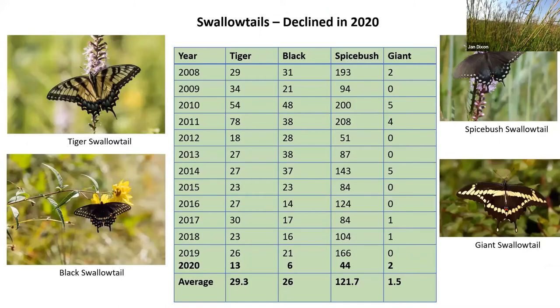Unfortunately, the swallowtails had a really poor year last year. There was a big decline in the tiger, black, as well as the spicebush swallowtails at Kitty Todd. You can see here we had only 13 tiger, the lowest we've ever had, 6 black, and the lowest number ever for spicebush as well. We felt fortunate to see 2 giant swallowtails.